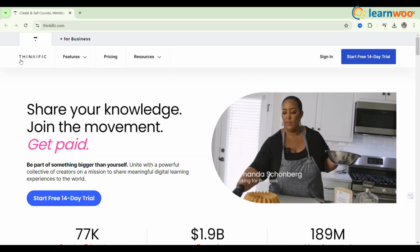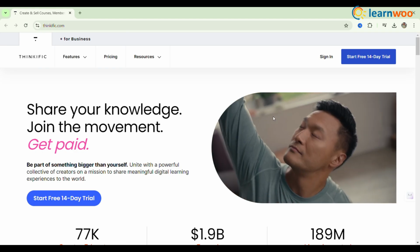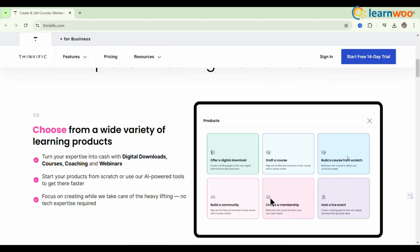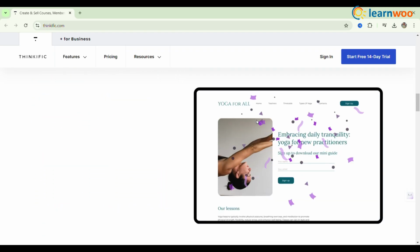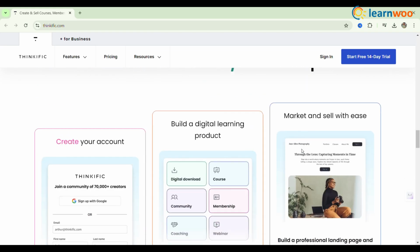The second one, Thinkific. Thinkific is an online course creation platform for individuals and businesses. It offers user-friendly tools and customizable templates for developing interactive courses. With features for marketing, enrollment tracking, and student engagement, Thinkific helps creators deliver high-quality educational experiences.